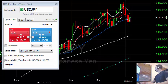I took that entry before the pivots came in, thinking the pivot was going to be that bit lower. I could have checked and done a projected pivots to tell me where it was projected to come in, but sometimes you just eyeball a chart and you think, oh yeah, it's going to come in down there, and anyway, it didn't. So that's the plan. If we can bounce back up here, then I'll get that second unit in.